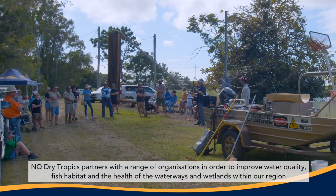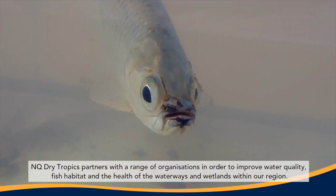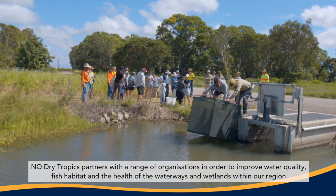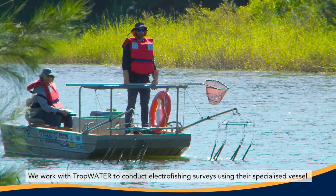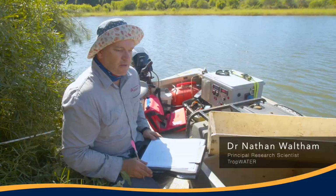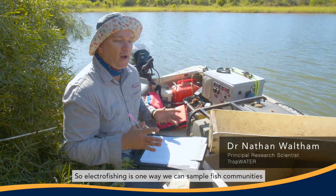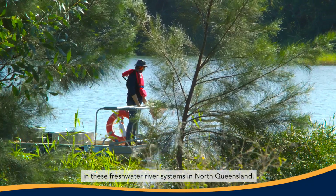Fishing is a way of life in the Burdekin, and it helps to drive the region's economy. NQ Dry Tropics partners with a range of organizations in order to improve water quality, fish habitat, and the health of the waterways and wetlands within our region. We work with TropWATER to conduct electrofishing surveys using their specialized vessel. So electrofishing is one way we can sample fish communities in these freshwater river systems in North Queensland.